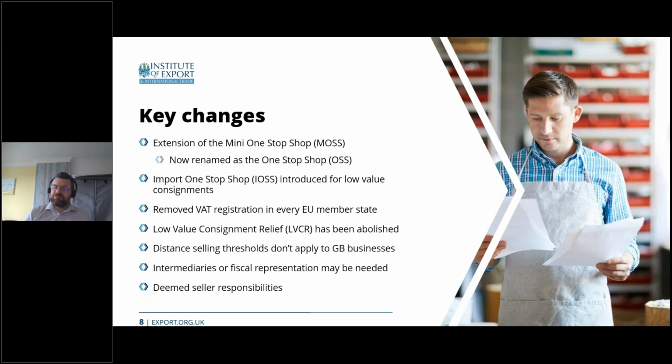This really proceeds with the removal of VAT registrations in every EU member state, creating VAT simplification. So they are tools and portals you can use to make your payment of import VAT for e-commerce sales in one portal, so you don't have to register in every EU member state. Again, LVCR, the low value consignment relief, has now been abolished, so anything with any value will have import VAT applied to it.